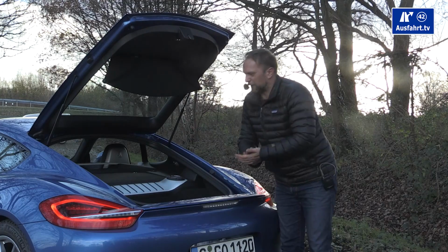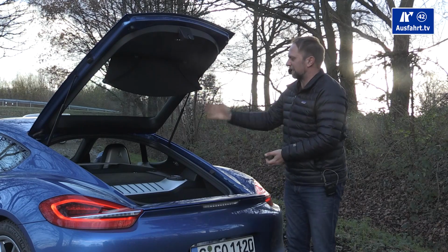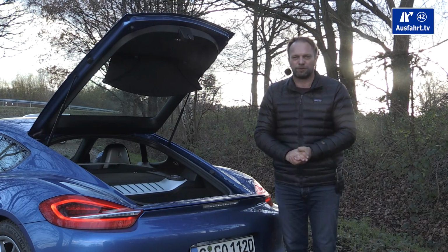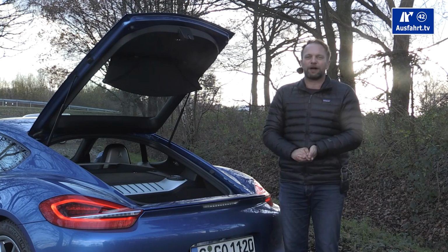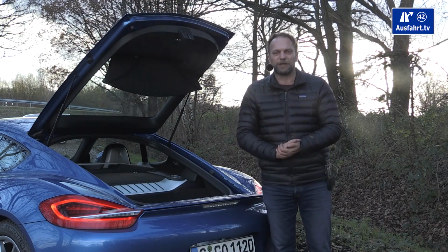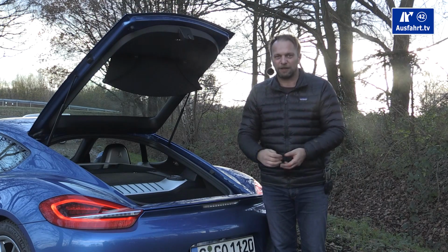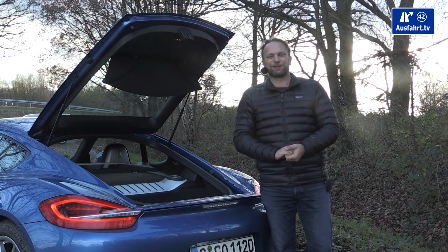Well, here it is. Under this carpet we find our engine, and it's a 3.4 liter 6-cylinder Boxster mid-engine. It has 325 horses, and it's good for a maximum torque of 370 Newton meters. You get them in a range between 4,500 RPM and 5,800 RPM. The Cayman always has rear-wheel drive, and you can choose between a 6-speed manual transmission or a 7-speed PDK, a dual clutch automatic transmission. And since I'm an old guy, we got the dual clutch here.